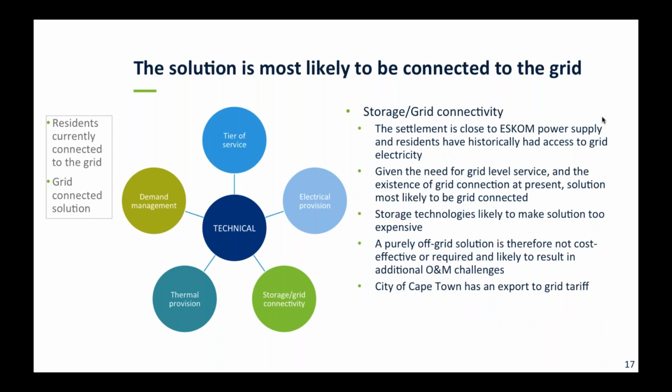Moving on, there is, of course, the question of storage / grid connectivity. The fact that there has been grid provision historically, or presently, I should say, means that it will make most sense probably to have a grid-connected solution. The counterfactual of that is, of course, that storage technologies are extremely expensive and are more than likely to make the project unprofitable, particularly when one considers the need for affordability. So we don't believe that a purely off-grid solution is cost-effective, given the additional storage needs, or indeed the additional operations and maintenance challenges.